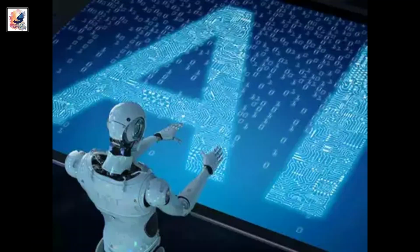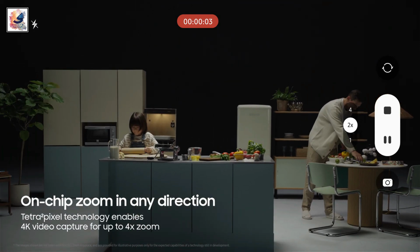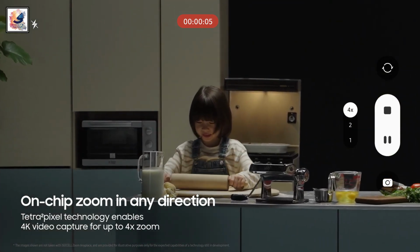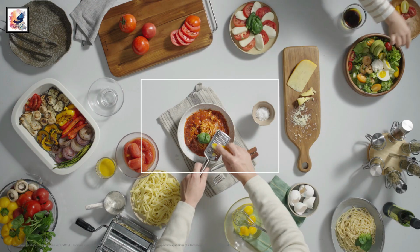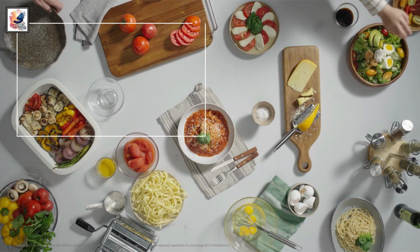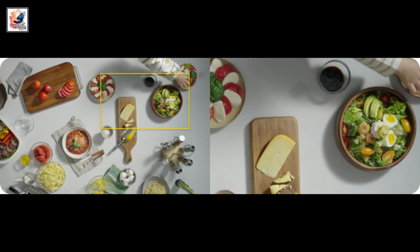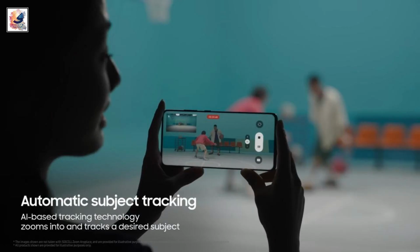Samsung's new Zoom Anyplace camera technology captures the full field of view and zooms in anyplace in 4K resolution at the same time. The user can select the desired subject in the camera frame and the camera will automatically track it and keep it in focus, and it will work in both 2x and 4x zoom.